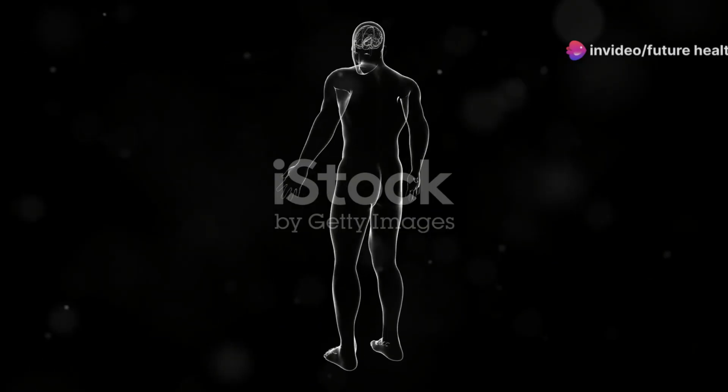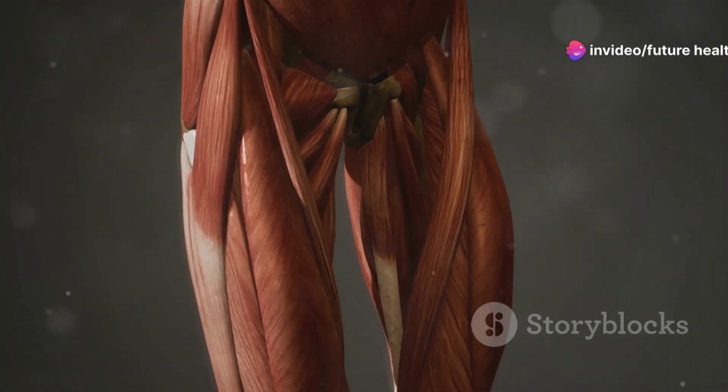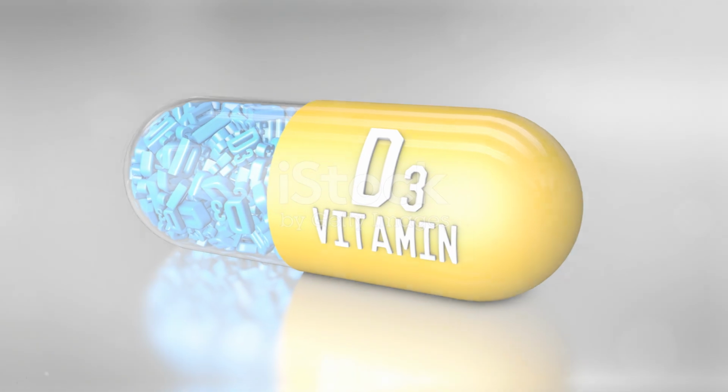In this scene, you can see a person struggling with muscle coordination and vision problems. This is due to a lack of vitamin E, a condition known as ataxia, which is linked to vitamin E deficiency.